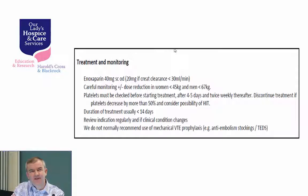It's worth remembering that you don't just go on the Clexane and then forget about it. We need to watch your platelets. So we need to look at your platelets before you start, and we need to check your platelets twice a week is the recommended frequency. So that's a frequency we probably don't normally practice. So are we okay with that? Is that appropriate?